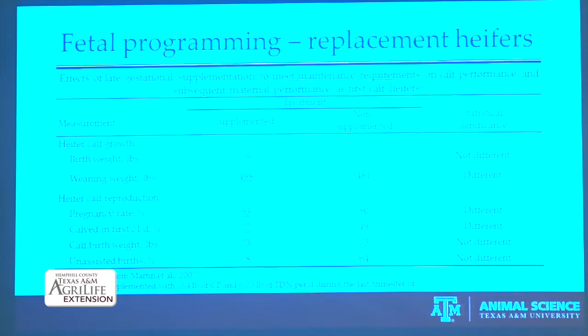But if we think about taking those calves and then using them as replacement females, we see huge differences in fertility. Primarily, how soon those things start cycling. In this experiment, they quantified that as the percentage that calved in the first 21 days. That is one of our best indicators of how profitable that female is going to be, because it's one of our best indicators of how long she stays in the herd. We affect a lot of those things before that calf was even born.